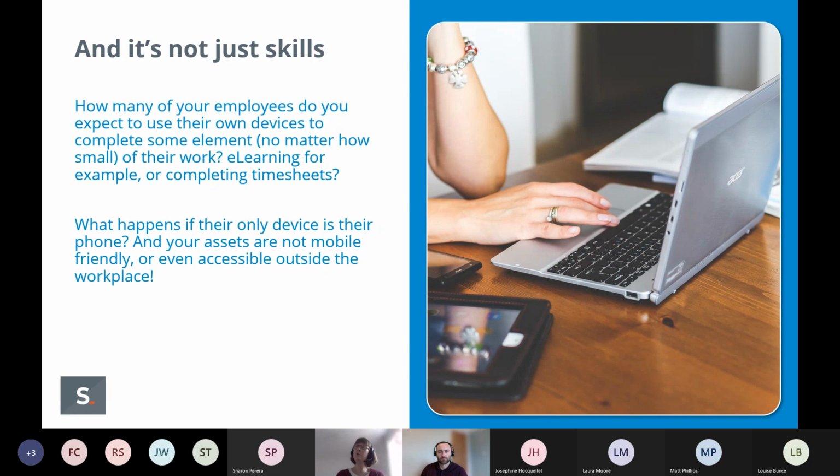So it meant that those children couldn't keep up with their schoolwork and they fell behind because they weren't in the classroom. So digital accessibility is bigger than skills. But of course, skills is a core component of making sure that what works in your organization is going to work in the long term.